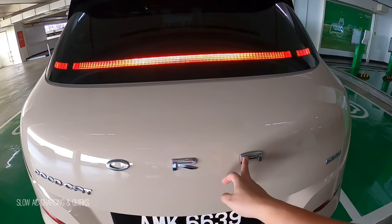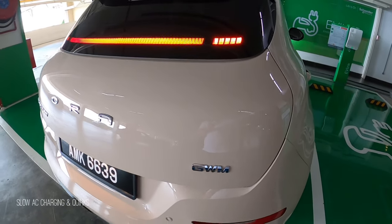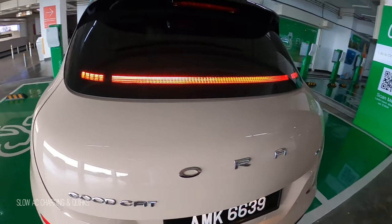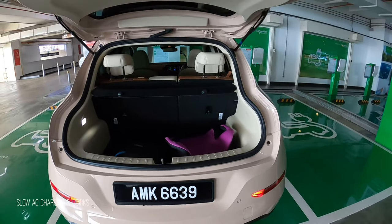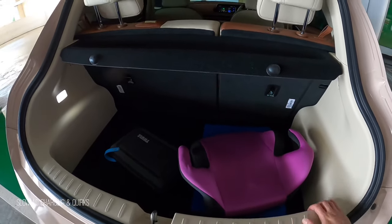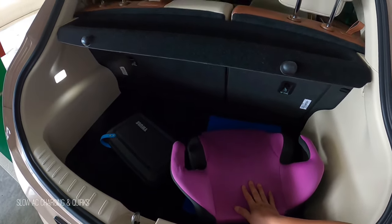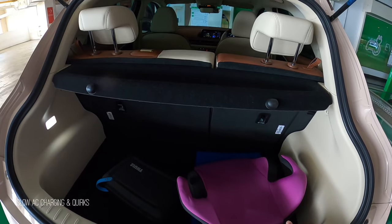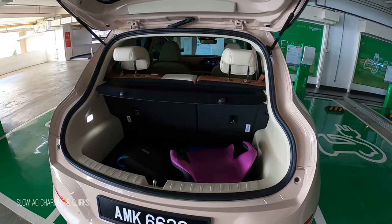So like I said, the Ora is a dedicated EV sub-brand under Great Wall Motors of China. I think they are the second largest Chinese manufacturer behind Geely, which owns 49% of Proton now. This is your boot. My daughter's booster seat, so you get a pretty rough idea of how big, or not big, the boot is. But I actually think this car is a C-segment sized car, right? Despite its odd kind of bubbly shape.